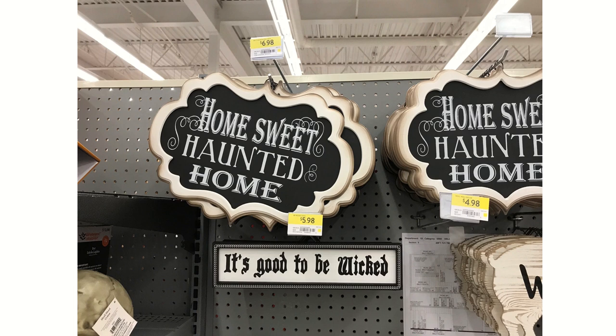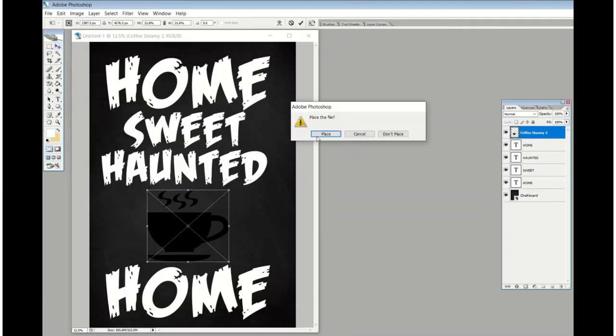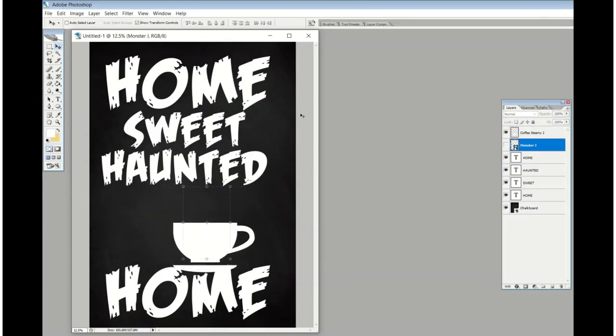So here's just an example that I found at the Walmart. This one says Home Sweet Haunted Home. And the other sign underneath it says it's good to be wicked. I think these are really useful. And I just walk around and take pictures of these, and then I make similar designs when I get home.